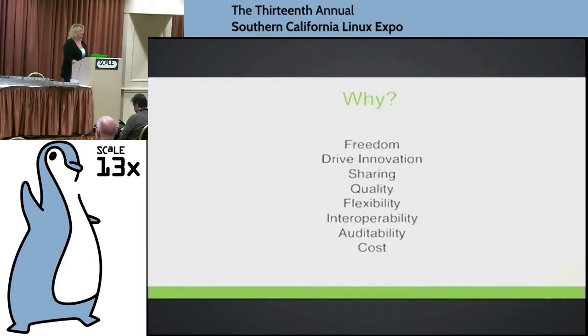So why do we do it? Why do people get involved with this? The exact same reasons I mentioned that you do for software. The freedom of it. You want to drive innovation. You want to share. It's the quality of the product. A lot of times in an open project, the quality is a lot higher than that of a proprietary closed project. The flexibility, the interoperability, the auditability, and the cost. Now I'm going to talk a little bit about how open hardware is saving Facebook and other of our members money.